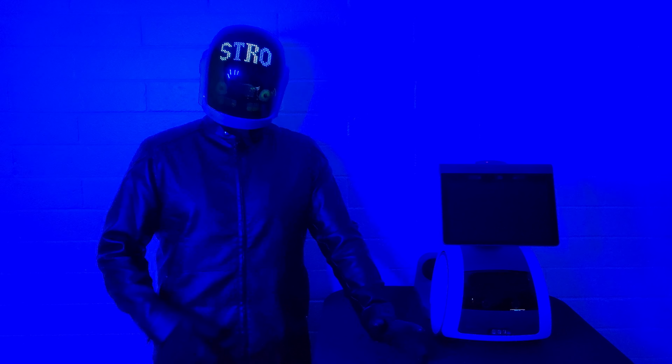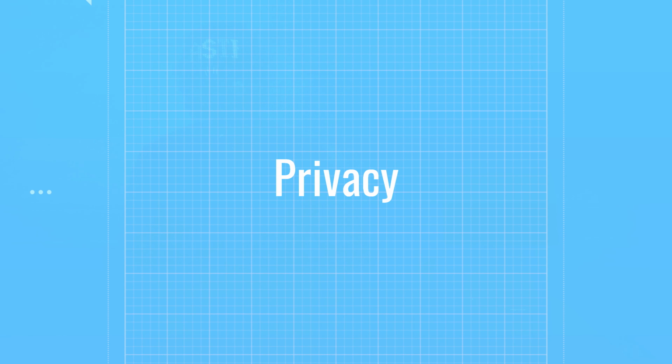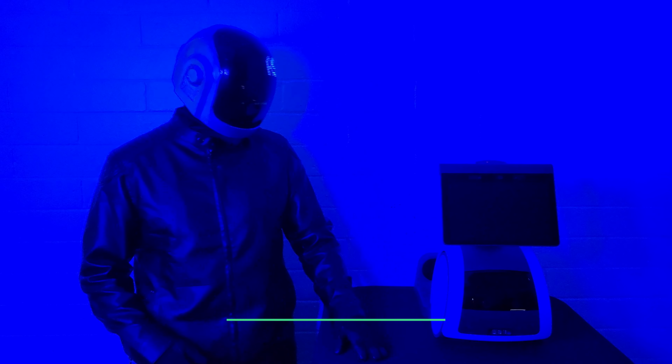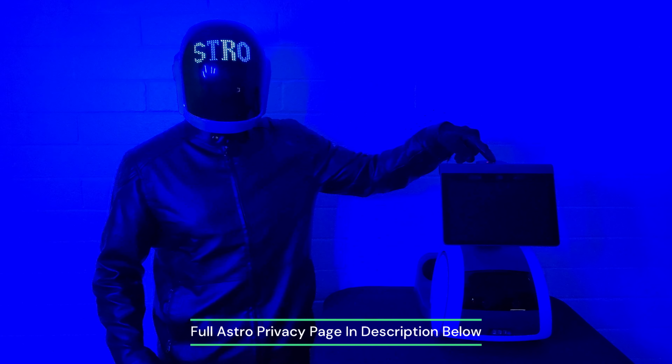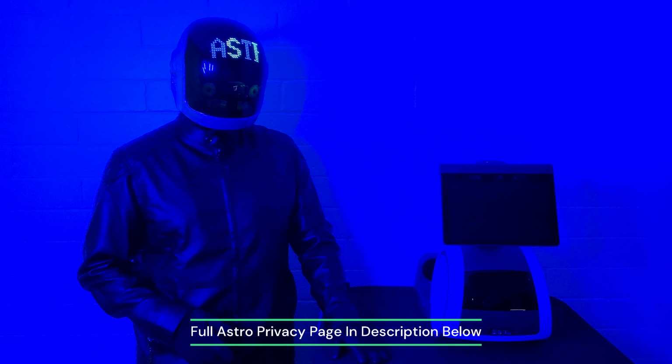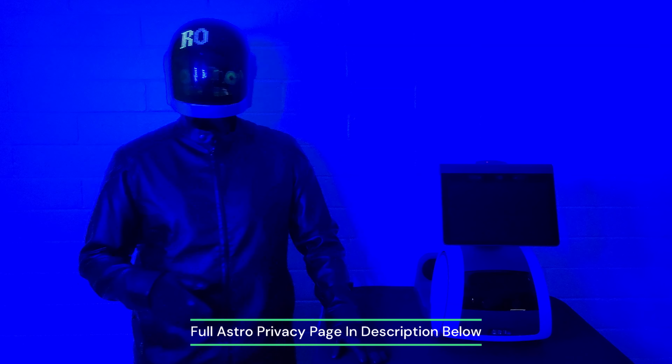Let's talk about something important: privacy. Amazon mentions it adds layers of privacy to Astro. On the device, there is a physical button to shut off the mic and camera. You can delete Alexa voice history and videos in the Amazon app and the Ring app respectively.